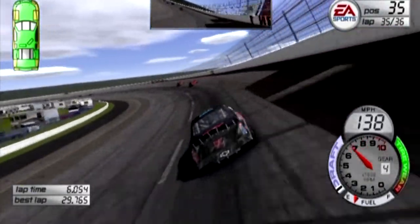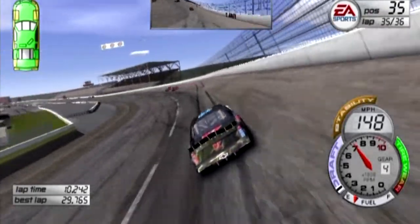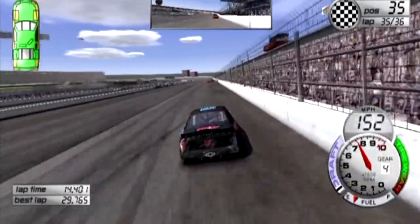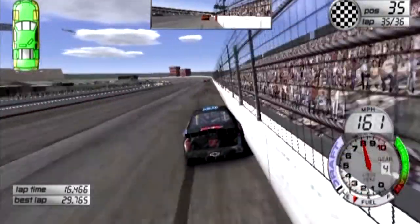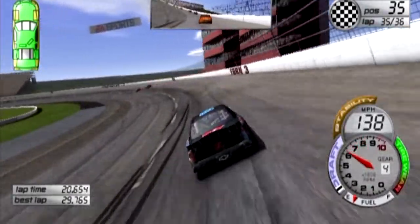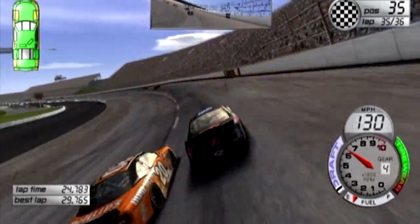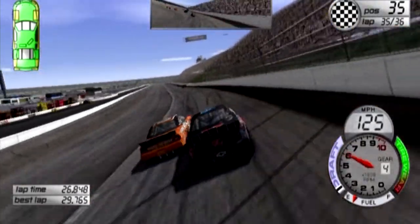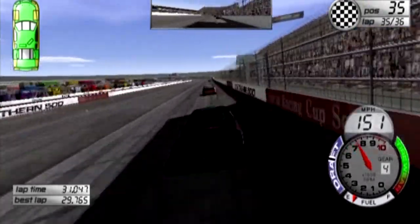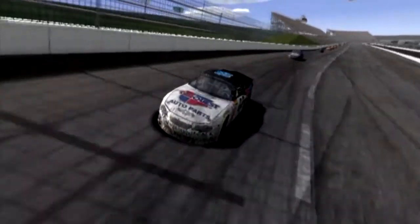Anyway, white flag in the air for the leader. Checker flag in the air. Someone has just won this race. And I think we're going to come home 35th because I don't think Ricky Craven has anything for us. Oh, no, that's Tony Stewart. Let him go. And we're going to come home 35th place.